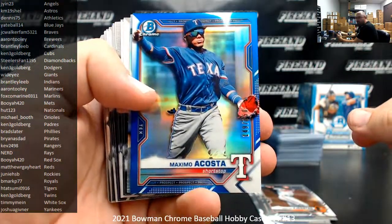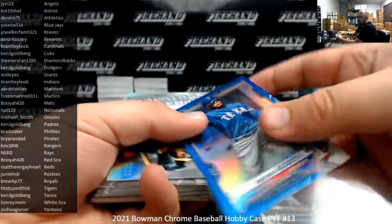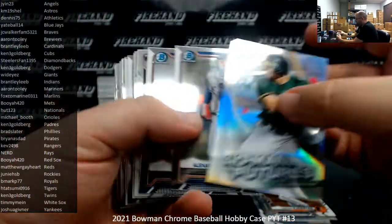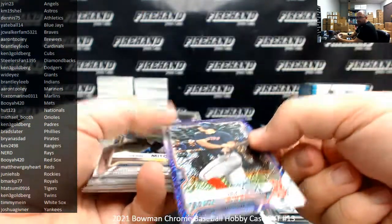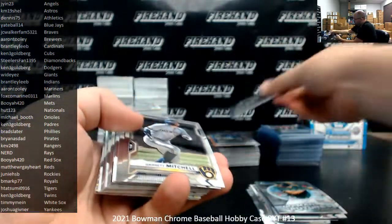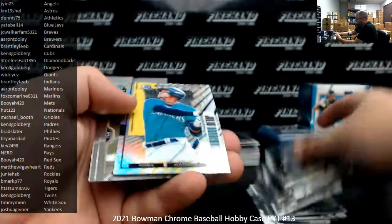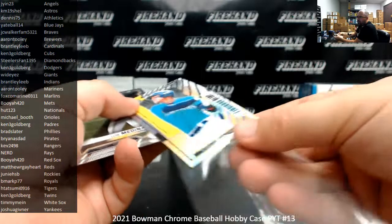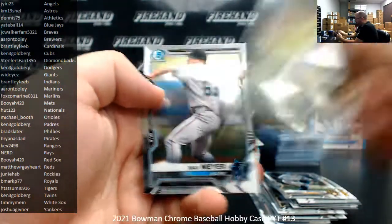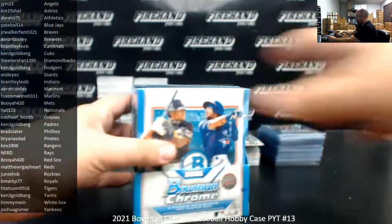Blue to 150, Maximo Acosta, Rangers, going to Kev 2498. Purple Shimmer to 250, Nick York, Red Sox, going to Booyah. Julio Rodriguez, Bowman Ascensions, Chase insert there for the Mariners, Aaron Tooley. I have not run to Black 23 yet, David. Last box.